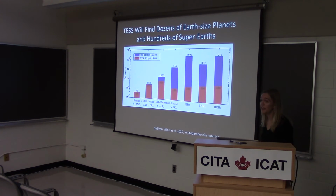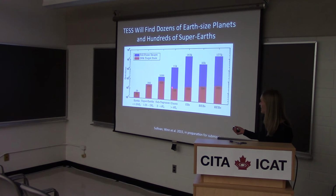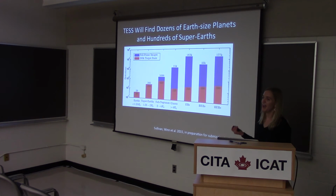Another advantage of the full-frame images from TESS is that because you're downloading all those extra pixels, you're actually sensitive to giant planets around stars you didn't plan to look at originally. That's what all the blue bars are. So the red bars are the yield from actual targets. The blue bars are the yields from everything else in the full-frame image. Here, the giant planets are actually dominated. There are 15,000 things that just happen to be on these pixels you've downloaded, compared to 130 giant planets found in the designated targets. There's also a bit of a challenge, though, because here we have eclipsing binaries, background eclipsing binaries, and hierarchical eclipsing binaries. And those are going to be a major source of false positives for TESS.